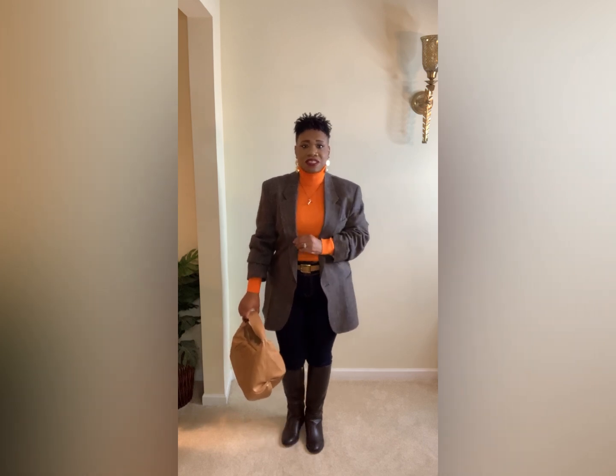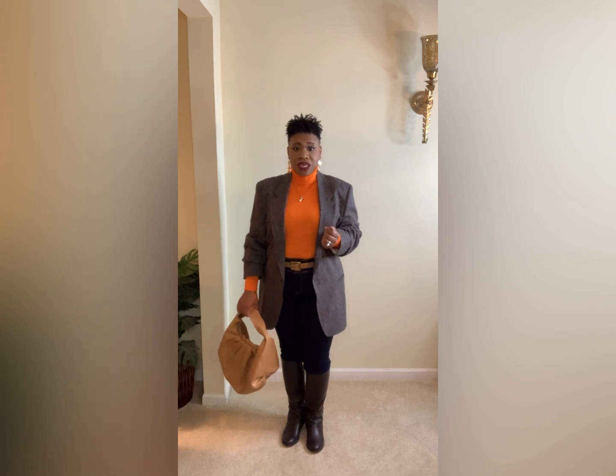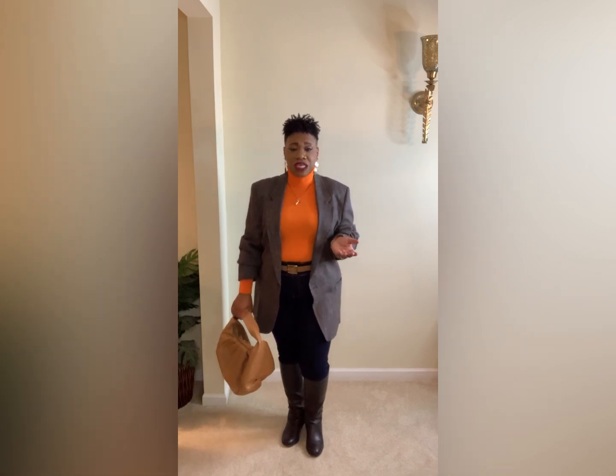So yeah, I think this is just a really nice fall going into winter outfit. I would definitely wear this out on the weekends. I would definitely wear this to work. This is a really nice work outfit for me as far as on Fridays where we can wear jeans. So yeah, tell me what you think. So nice and fun.